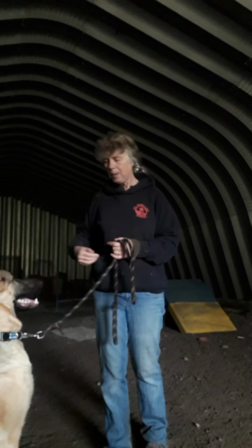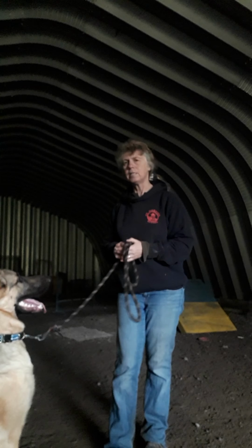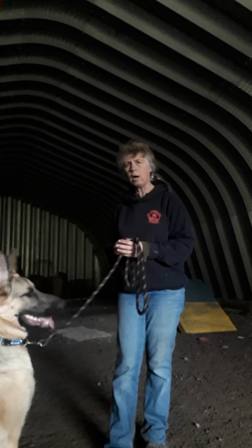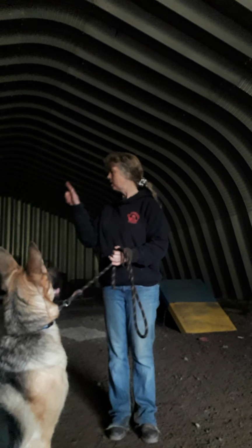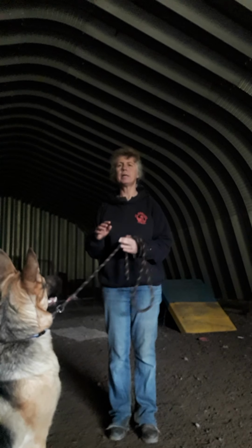Part B is, I really find it useful if we can get an automatic sit at the side. It means whenever you stop with your dog, through more and more focus exercises they learn how to pay attention to you. So instead of looking around the environment, they're paying attention to your body.